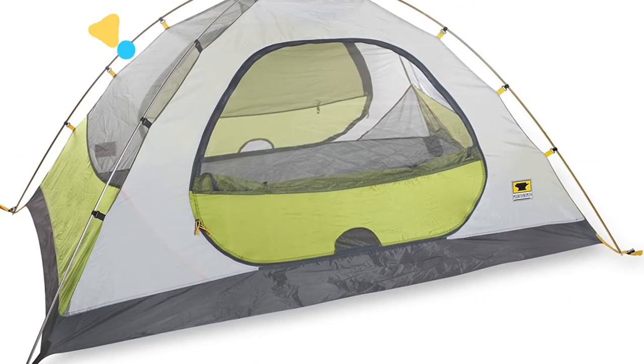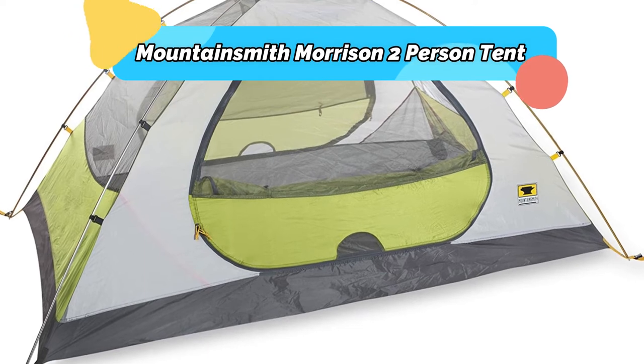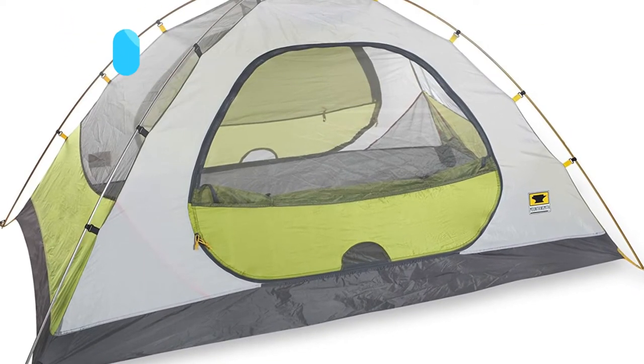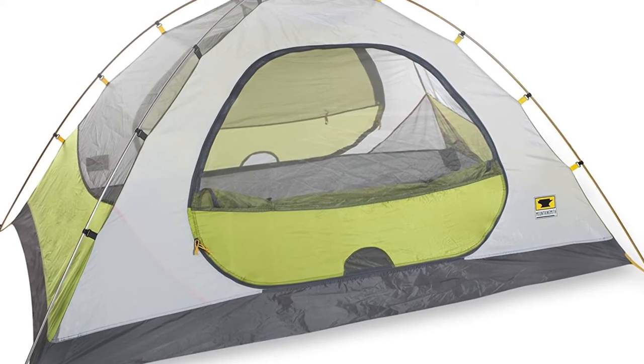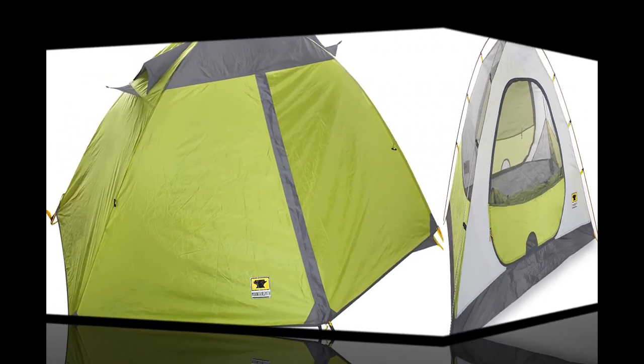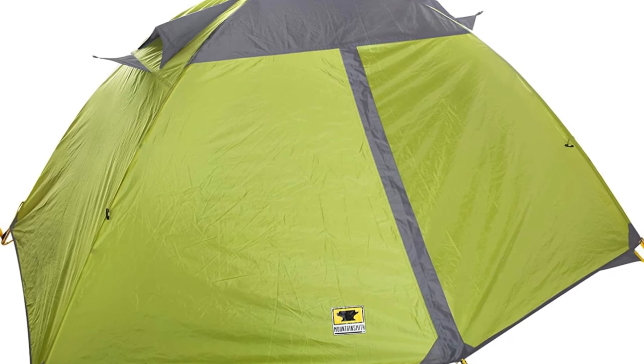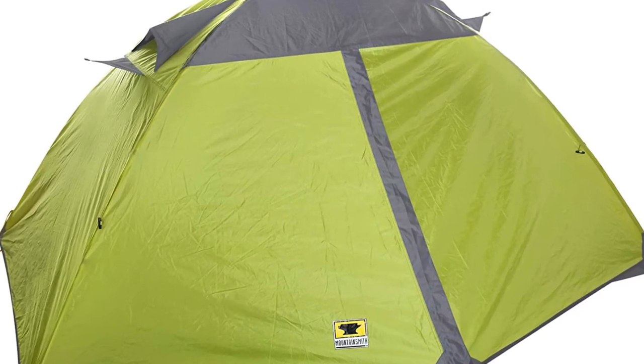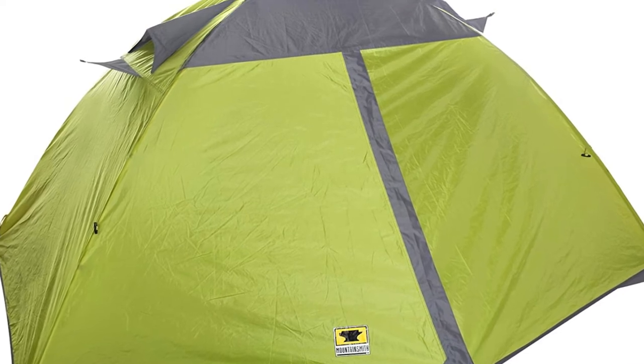Mount Smith Morrison 2-person tent. It has a flexible 2-door or 2-corridor layout. The tent can accommodate 2 people easily. It has 35 square feet of inside space that is made for 2 adults. It is made of polyester.